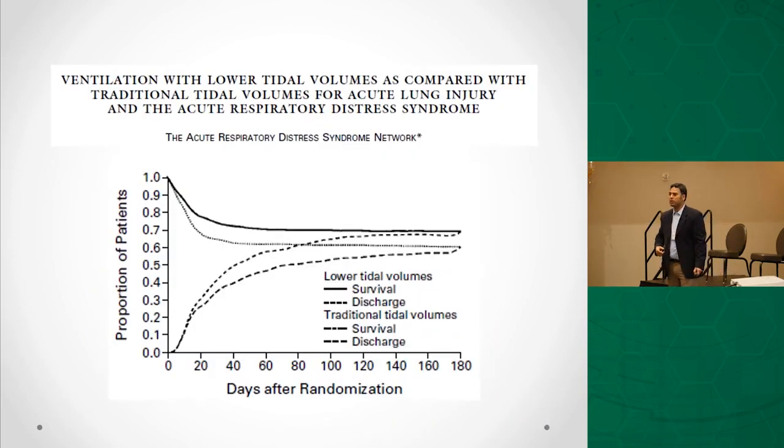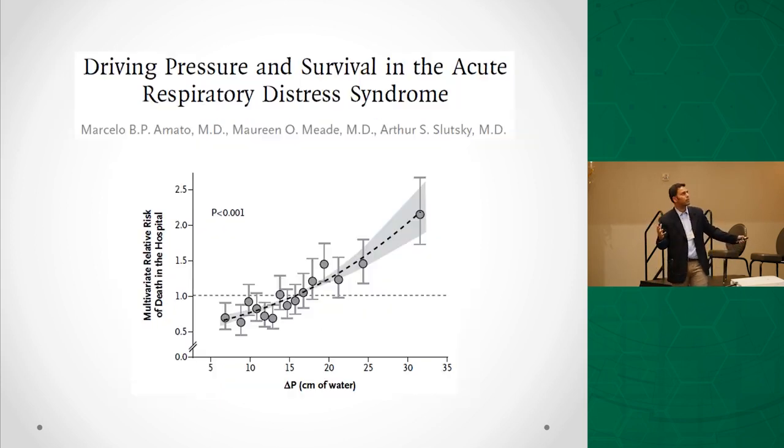Similarly, in the early 2000s for ARDS, we had the ARDSNet trials, which showed that low tidal volume ventilation was protective and had some mortality benefit. A following study showed that no matter what your tidal volumes are, no matter what your PEEPs are, one of the most important things for lung protection is actually the plateau pressure. If you see here, as your plateau pressure increases, your relative risk of death goes up.